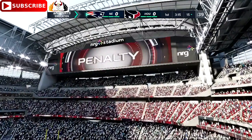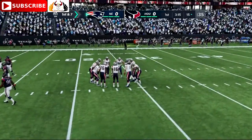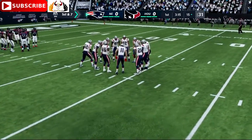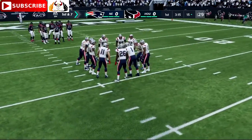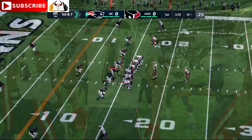So a decent gain, but all for naught on the penalty. It's too bad, isn't it? They were feeling pretty good about it. The only people celebrating, the guys who just gave up that play. Here we go.